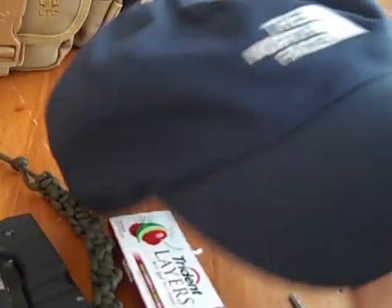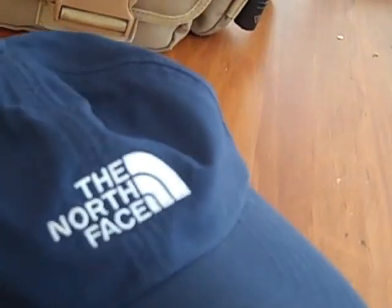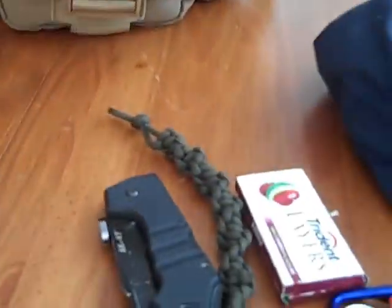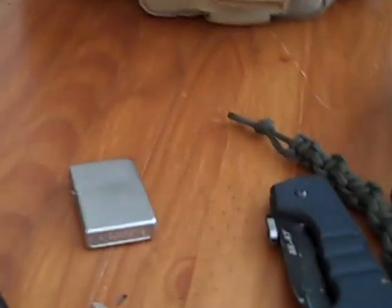Alright. And then, of course, I always wear a cap. I got this before the Nothing Fancy logo cap came out, and he was always wearing these. I do love this cap, so I'm glad I got it. Expensive, though. These North Face caps are very pricey. So anyway, that's what's outside the bag there.